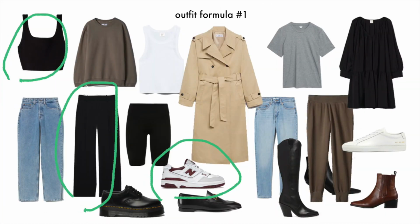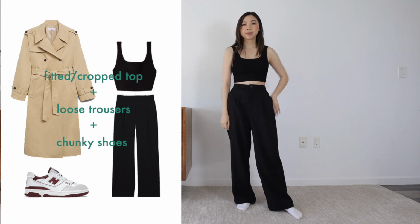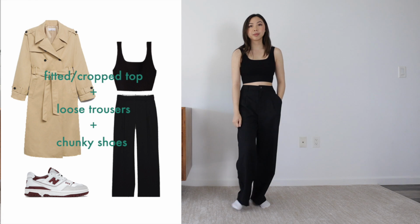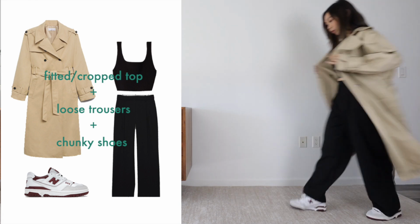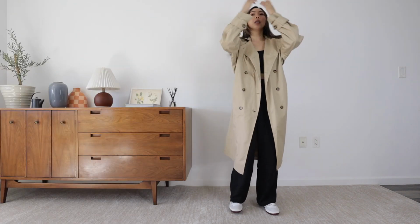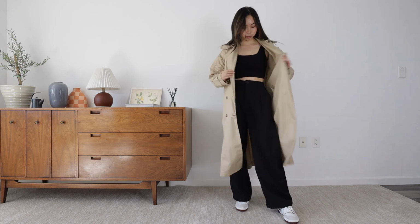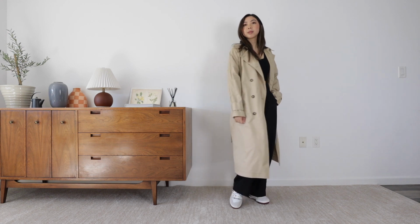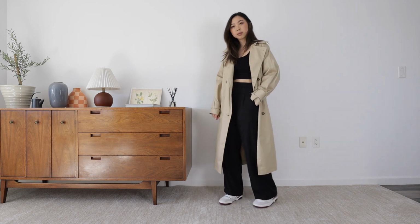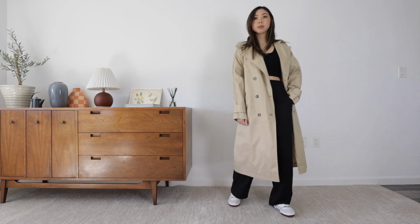So for outfit formula number 1, we're starting off with some loose trousers and a fitted crop top. My definition of loose trousers is something that's full length and loose throughout the entire leg. And I think a fitted crop top is especially helpful here because with all of the fabric from the trench coat and the trousers, it is nice to break that up a little bit and show a little bit of skin. For shoes, I really like to pair chunky shoes, especially chunky sneakers, with loose trousers. I think the flow from the loose trousers to a chunkier sneaker looks really nice, and you get a little bit of extra height, which is always nice when you're wearing a lot of loose fabric.